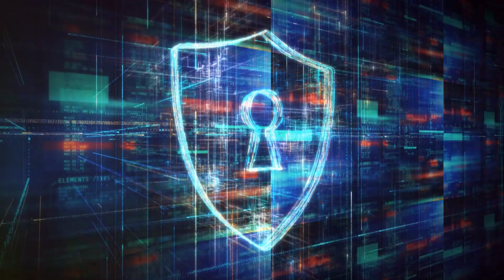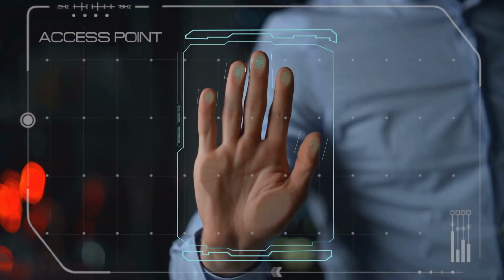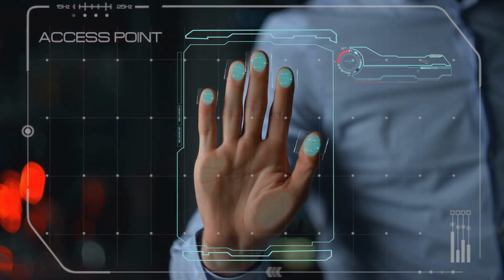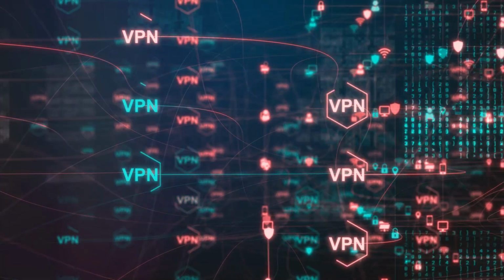Your Wi-Fi network is like an extension of your digital home, so you gotta keep it secure. First things first, make sure you're using WPA3 encryption. It's like the Fort Knox of Wi-Fi security protocols. And hey, if you're on a public Wi-Fi network like at a coffee shop, be extra careful. It's like swimming in a public pool, you never know what's lurking beneath the surface.